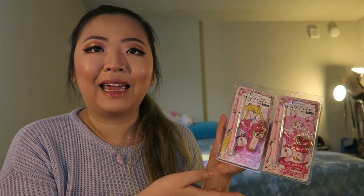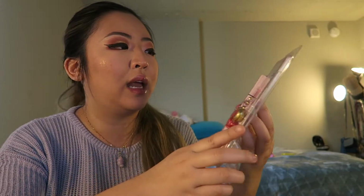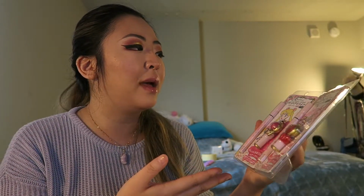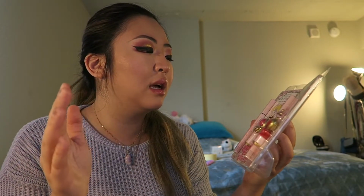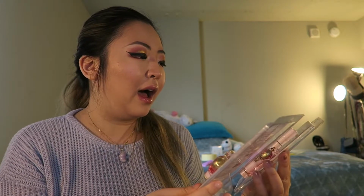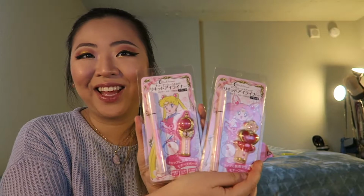Sailor Moon was life. So I'm so excited about this. I've seen this all over the blogs everywhere since the beginning of last year, and I've been trying to get my hands on it for the longest time. I was taken aback when I saw this in person in an actual beauty supply store. It is adorable. I'm super excited about it, and yeah, so that's that.